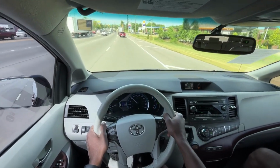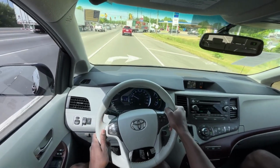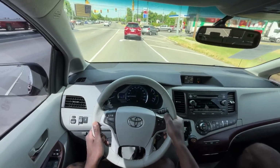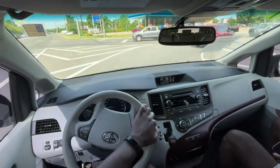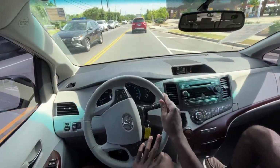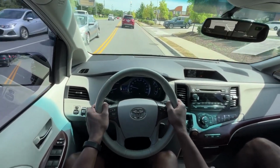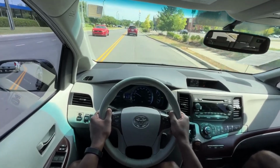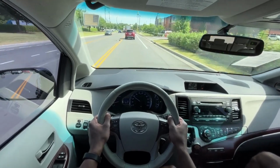And the only thing that hasn't held up on this van is going to be the steering wheel column, which Toyotas are known for. They start making that little click noise, but they still drive fine. It's just like a clicking as you turn the steering wheel that you can kind of feel ever so slightly. But honestly, as I've driven this van, it's gone away a little bit, so that's interesting. Might just need some oil or something.